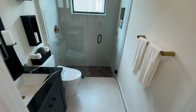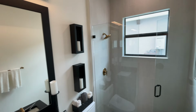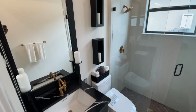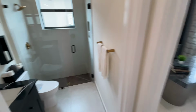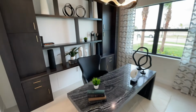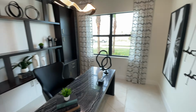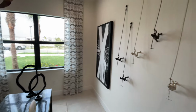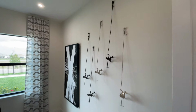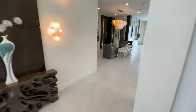Right off the entryway you have a guest bath, full bath. This would be great for your home office. As you can see right to my left, you have the home office, so beautifully staged. As you saw in the sign out front, it's a 5 or 6 bedroom new construction build. This one is going to have a home office and a private gym from what I can see.